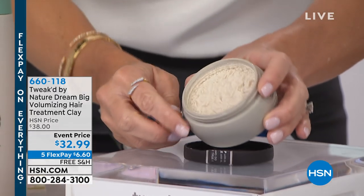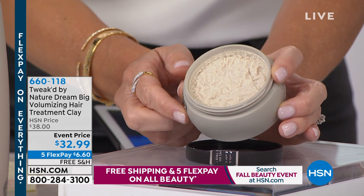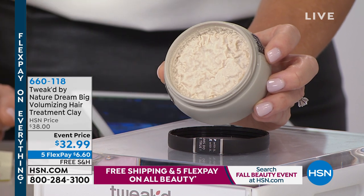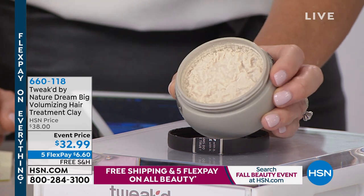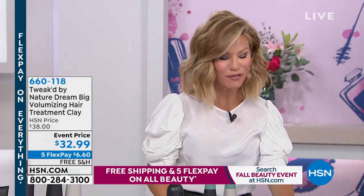And you can see this is that treatment clay. So I want to sleep with this on, right? Yeah, so that's designed to make the hair thicker and fuller. So yes, it gives you volume, but it makes the hair thicker. Once you apply that clay onto your hair, it looks for moisture. So it looks for anything that's out in the atmosphere and it builds and binds onto the hair. Very unique.